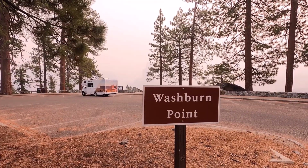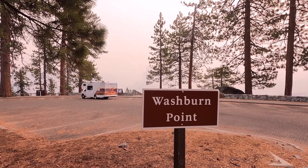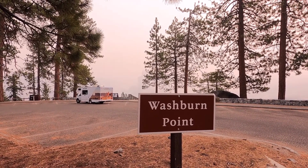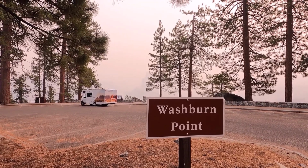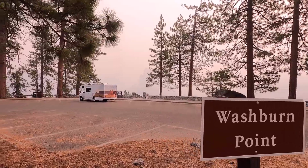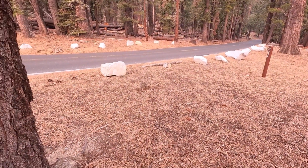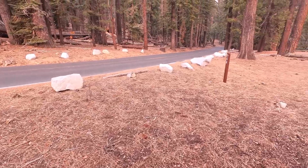Well, this is Washburn Point, one of the major scenic spots here that they recommend you go to. The smoke makes it real difficult. Half Dome is right in the center of the picture. We're going to go a little closer. Over here we have little, I don't know, wild grouse or something running around. It's not too afraid of me, this guy. There's a couple of them here.